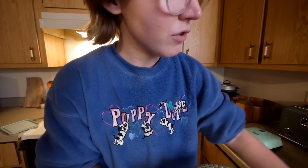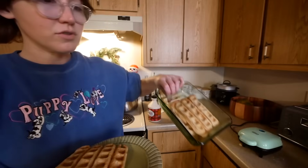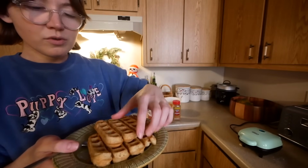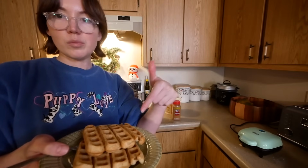I'm gonna put the softer ones away for tomorrow because I could pop them in the air fryer or the toaster to make them more crisp. And then right now I'm gonna eat the most fresh ones. They're not as crispy as normal because they have so much moisture in them. That's also my bad because my oat pulp was so wet, you know?